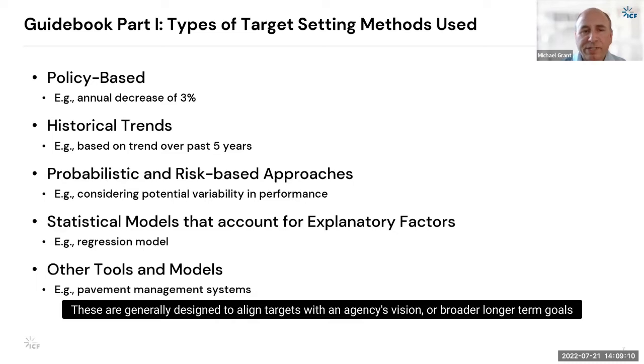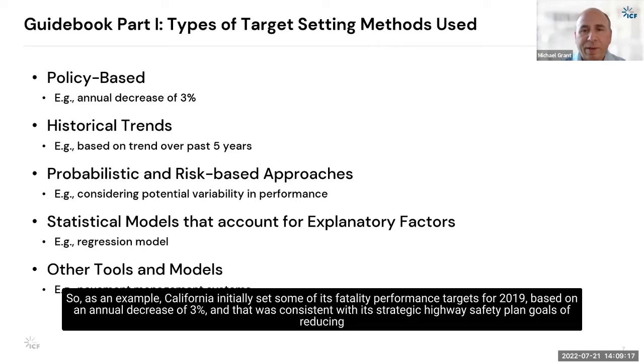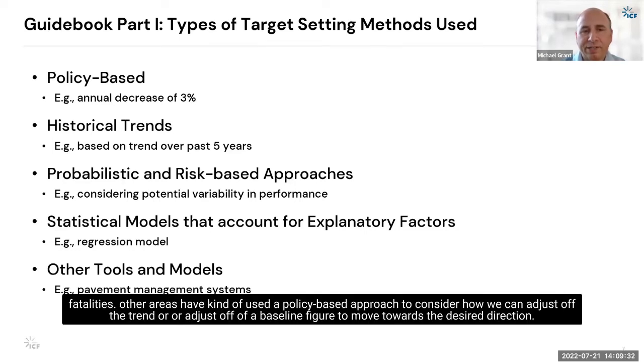These are generally designed to align targets with an agency's vision or broader, longer-term goals. So as an example, California initially set some of its fatality performance targets for 2019 based on an annual decrease of 3%. And that was consistent with its strategic highway safety plan goals of reducing fatalities. Other areas have used a policy-based approach to consider how we can adjust off the trend or adjust off of a baseline figure to move towards a desired direction.